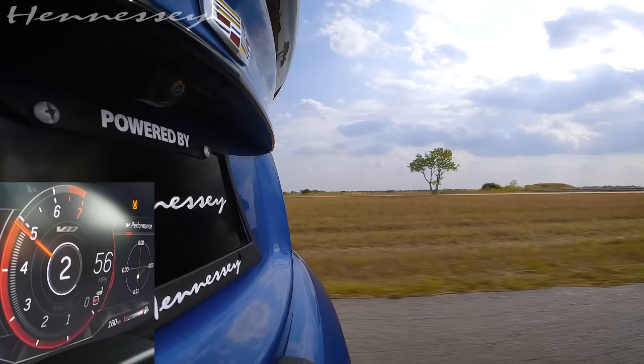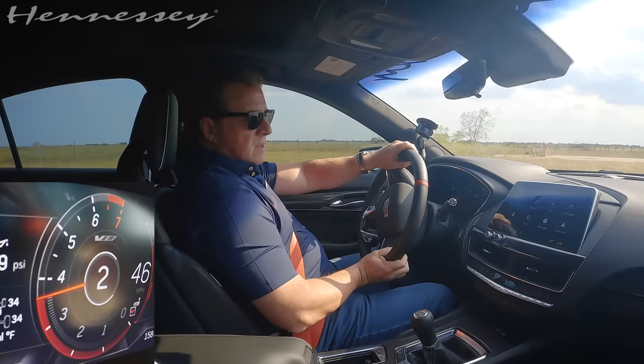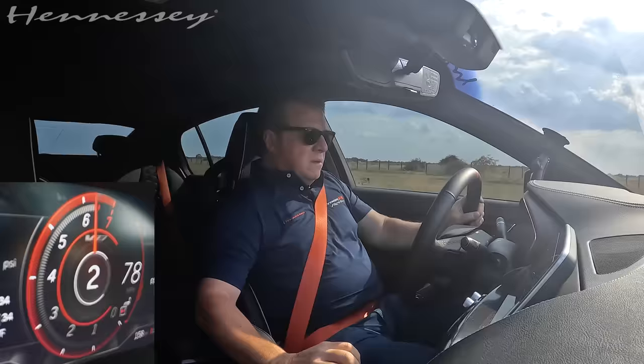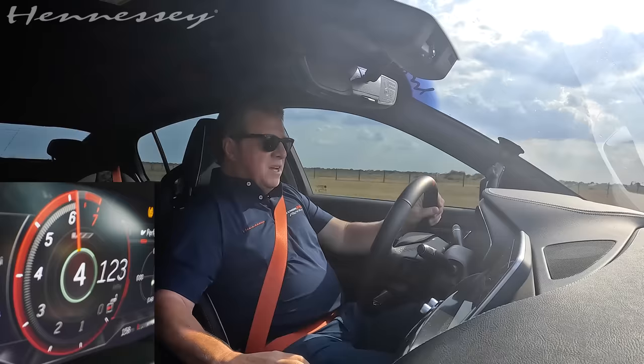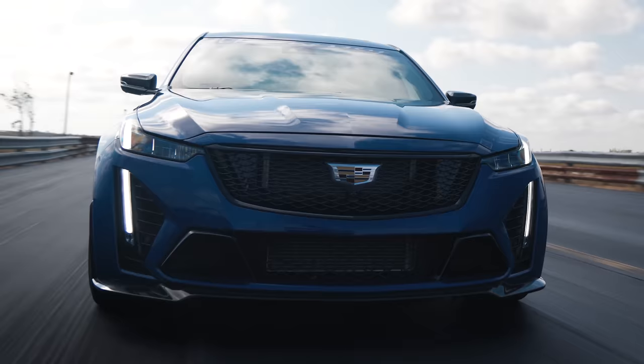Yes, ma'am. Good grip in the front. Supportive seat, I like it. Shift, baby. Come on. Yeah, 144 around the back of the track here is not too bad. I like it.